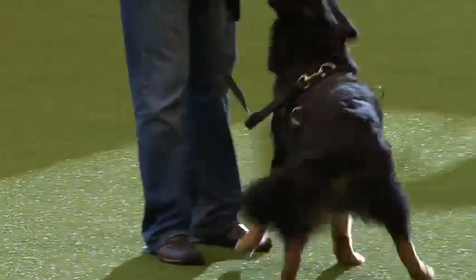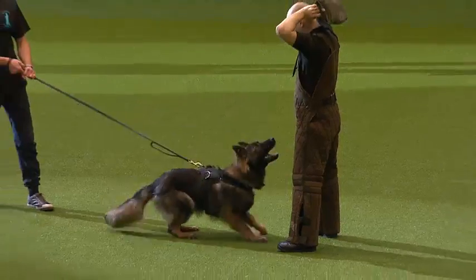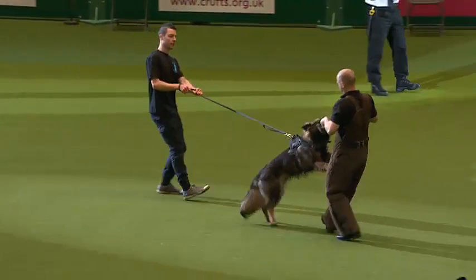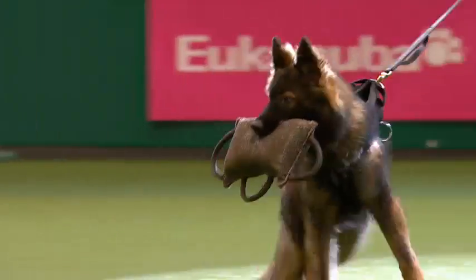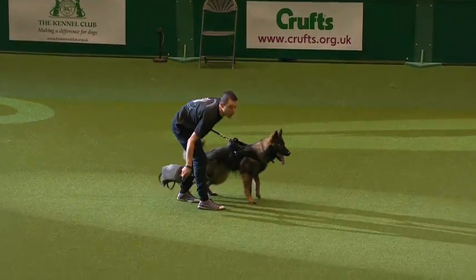So as the helper in the middle area, that's stalking the dog, stimulating the dog, giving it excitement. It's all a game. So all the dog is after is its toy reward. Once we've got the dog nice and fixed on the pillow, we'll start moving into things like teaching the dog to chase and detain the person.